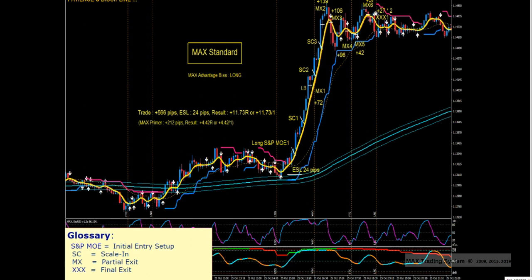producing a total profit of 566 pips. So not exactly 3 times the result of the MAX Prime, but not too far away from 3 times, and a similar reward to risk ratio, so 11.73, almost 3 times the reward to risk ratio of the MAX Prime. So a pretty good result. With a risk of 2%, this trade alone represents 23% profit on your trading account with just 1 trade.